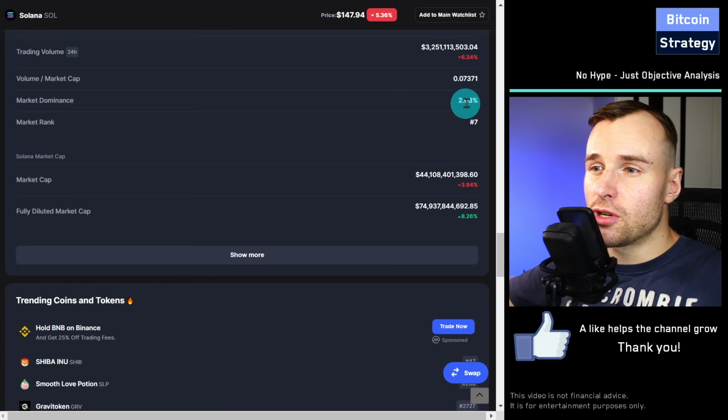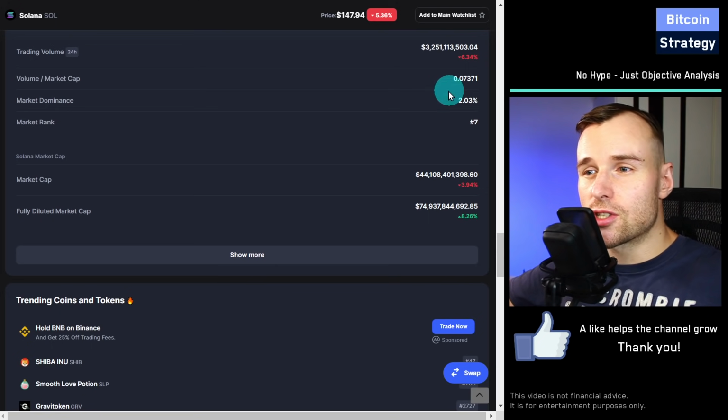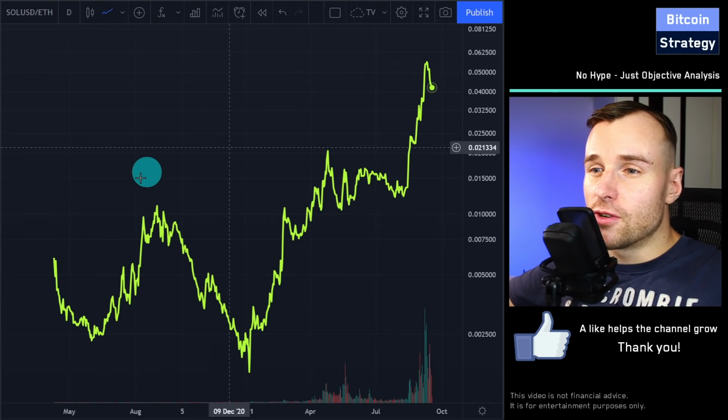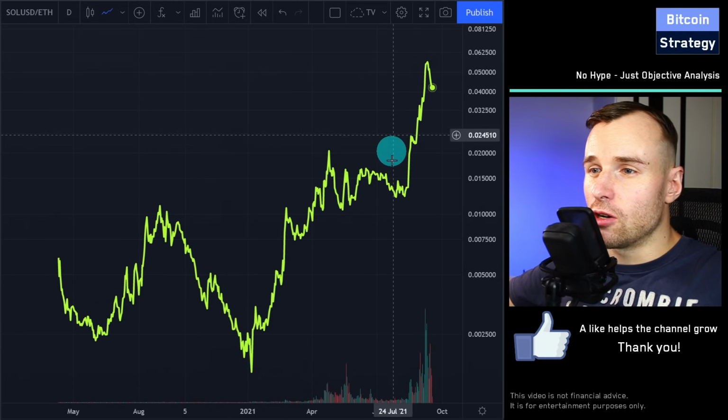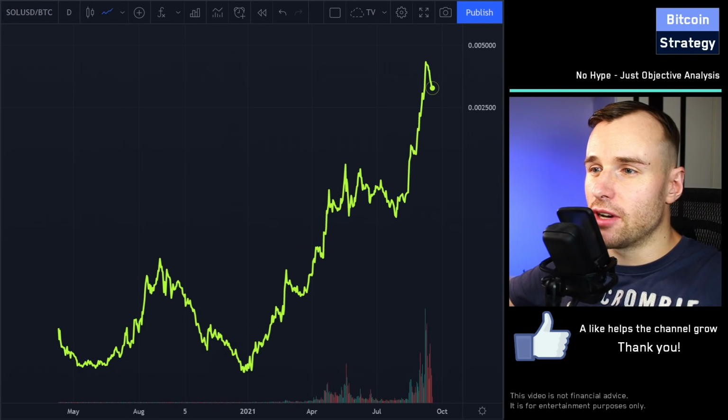It's got a market dominance of 2%. Ethereum is slightly below 20%. So still you're looking at one order of magnitude smaller. So you need to get outperformance versus Ethereum, which we fortunately also do see. Here we've got the price in Bitcoin, so the Solana price divided by the Bitcoin price.